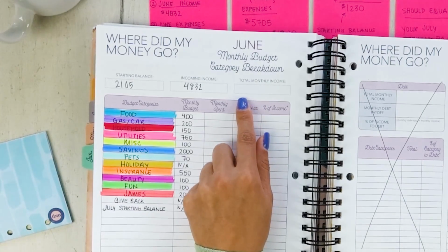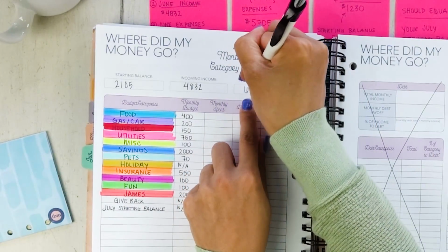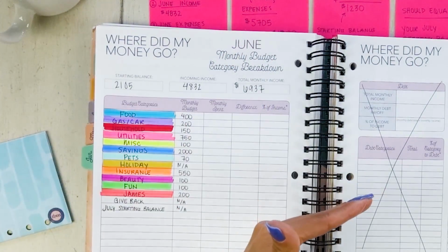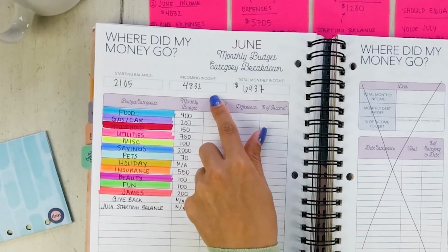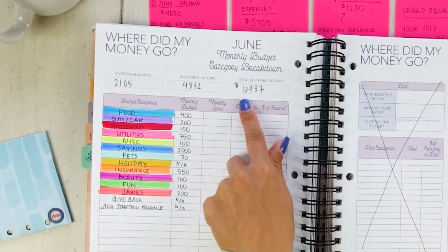Gives me a total monthly income in June of, just add these together, $6,937. Now remember, your starting balance is anything that you're walking into your new tracking period with, whether it be cash or in your checking account. Incoming income is things like your paycheck, bonuses, whether you get child support, if you're using gift cards, if you're using any type of savings, that's incoming income. And your starting balance plus your incoming income is going to give you your total monthly income.